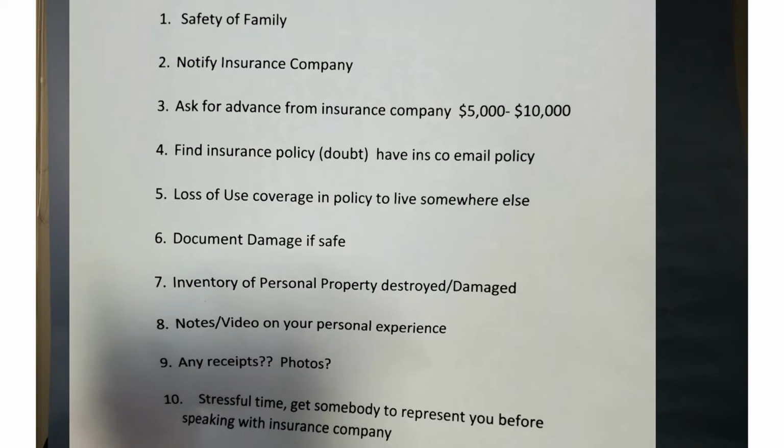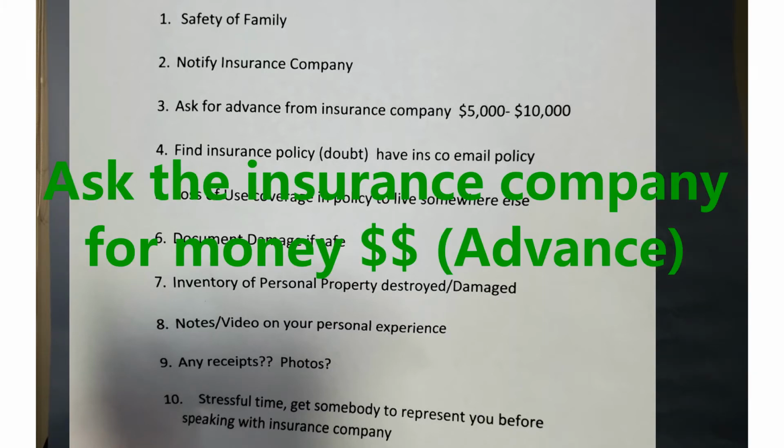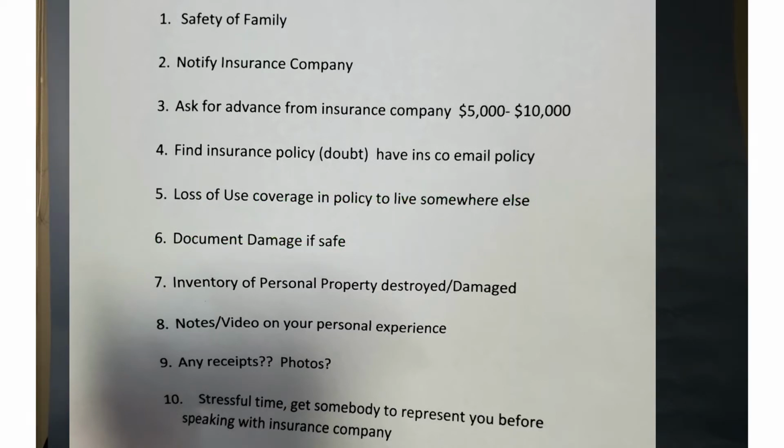Now let me put this other document up. 10 things to do after a tornado. Number one, first and foremost, provide safety for your family. Make sure everything's safe. Make sure they're safe before anything. Number two, notify the insurance company. Number three, this is a big point. If need be, and you need to, ask the insurance company for an advance of money. Normally there's a $5,000 to $10,000 advance, depending on the insurance company, that they will give you.